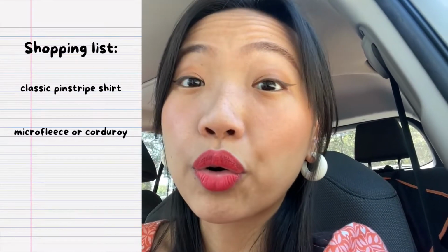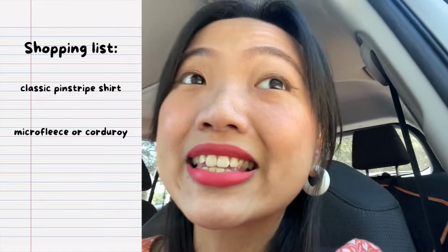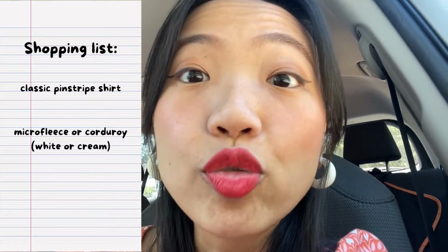I'm gonna be trying to find a pinstripe shirt. It doesn't even need to be the perfect pinstripe shirt because I could potentially do a little bit of DIY, refashioned with it. I also want to try to find some fall appropriate materials that I could use to sew my bucket hat. So something like a corduroy or a micro fleece, specifically in an off-white cream beige kind of color. So let's get going.